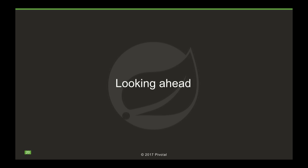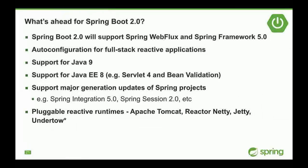So let's look ahead a little bit. We are very interested and excited. Phil and the rest of the team are really hard at work on Spring Boot 2.0. Obviously, that will come out and be released subsequent to Spring Framework 5.0's GA release, of course. Just looking ahead at Spring Boot 2.0, irrespective of Pivotal Cloud Foundry integration, this is going to be the release that supports the Spring Framework 5.0 reactive concepts and the Spring WebFlux reactive web framework.